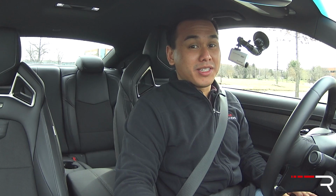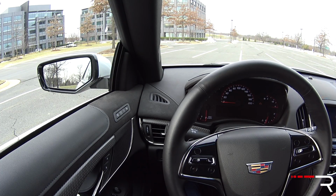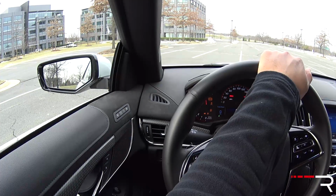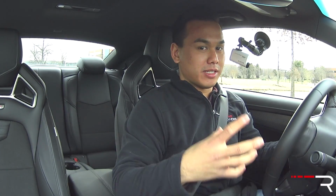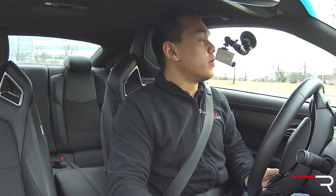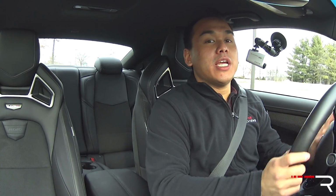So as you guys expected, I'm pretty excited to show you guys how the baby, or the high-performance version of the smallest Cadillac performs. So let's get right to it. And right off the bat, I love the way the engine sounds when you leave it in sport mode. It has an exhaust baffle that opens and closes, and it stays open, of course, when you have it in its most aggressive settings.